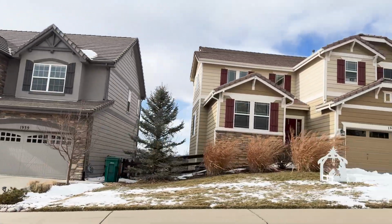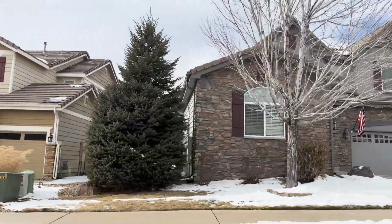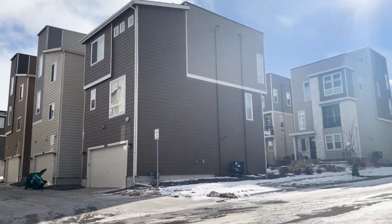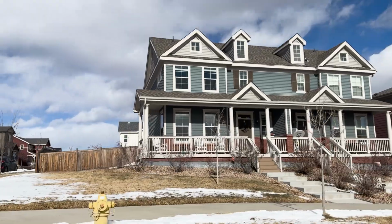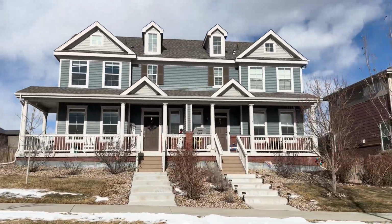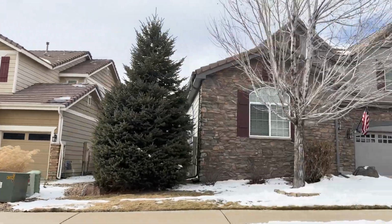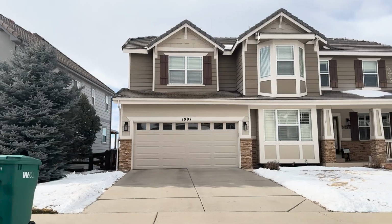Now, for housing, there are all different kinds, from your traditional tract homes, which you're going to see a lot of, to the modern 3-story homes that have garages in the back. Now, there's also some awesome duplexes that feel like they're single-family homes. And then there's townhomes. But the one thing that is lacking here are condos. Honestly, there are just very few condo complexes in the Meadows.